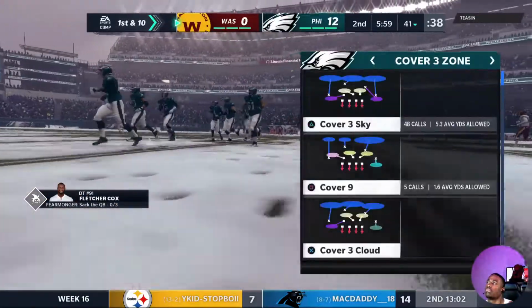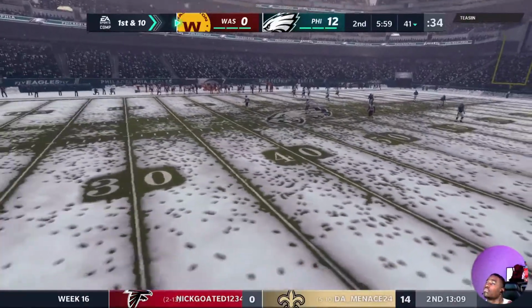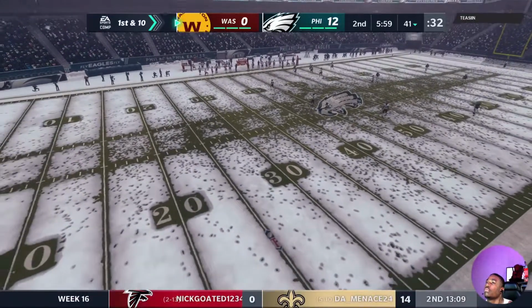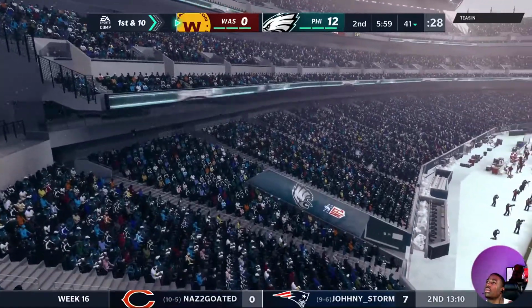Now, if this was a clear day in September, I'd say this is well within his range. I'd feel very confident about this kick, but let's be honest about it. In these elements, the difficulty level gets ratcheted up. At best, a chance of kicking a 5-yard wall.